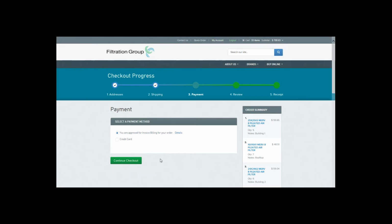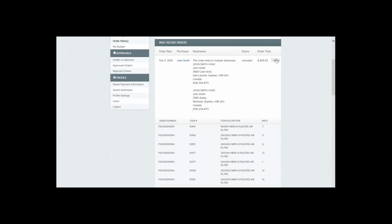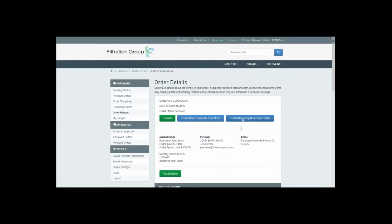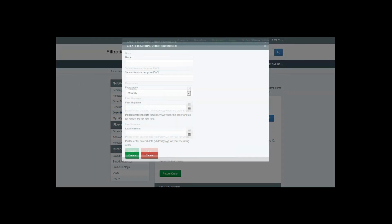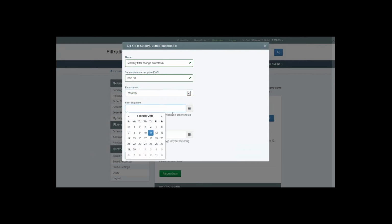Let's look at how to create a recurring order. Access the applicable order history and click Create Recurring Order. You can then name your order, set a maximum order price, set a frequency, schedule your first shipment, and schedule your last shipment.